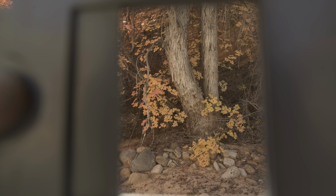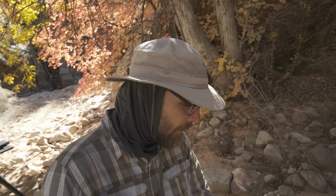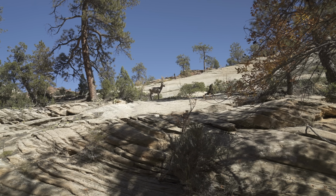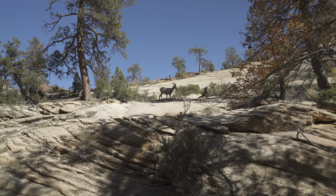Well, it was a little after 2 o'clock, and after checking up on that box elder tree, I stood in the exact same spot where I shot the photo, and the tallest branches now extend beyond the canyon wall, so it's set against blue sky now. As I record this, there's actually some bighorn sheep behind the video camera. They're just kind of hanging out, so it's a very Zion sort of experience.